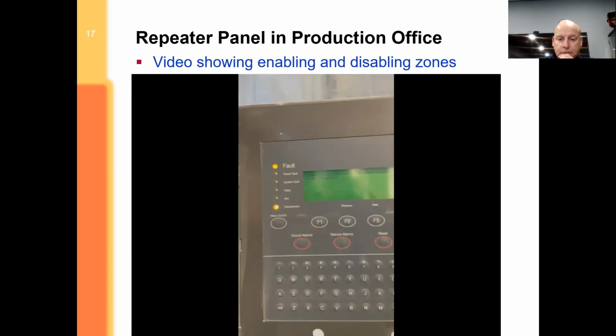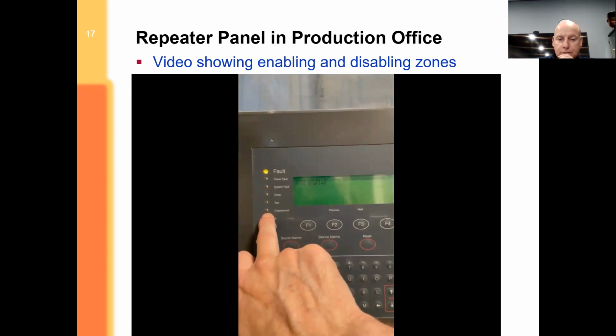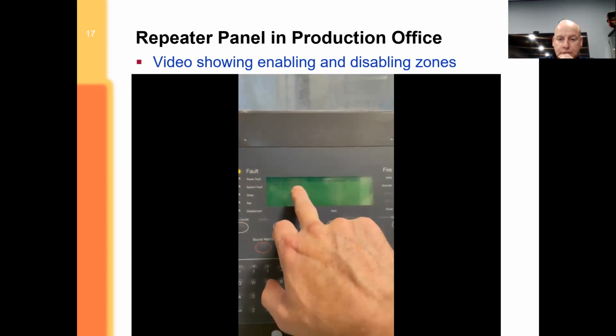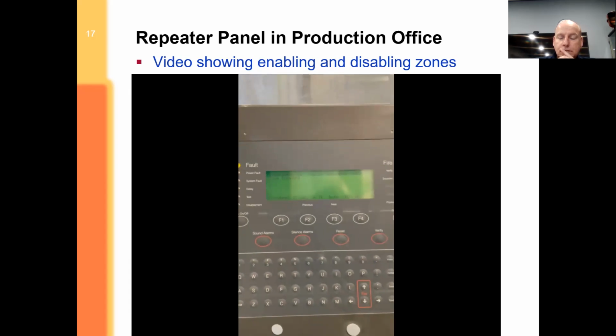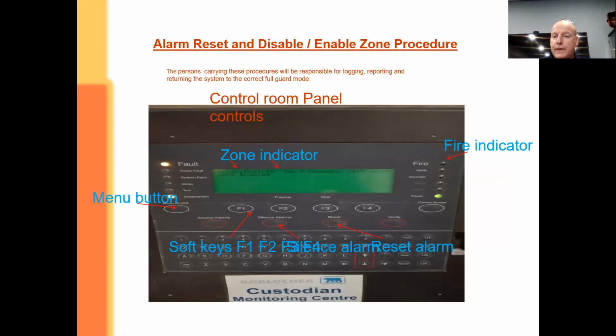When I press enter, we will see that has gone off and zone enabled. It's confirming that it's as it should be. Then just go back to the menu, and everything's back to as was. Okay, so even if you make a mistake as I did there, you can see how quick and easy it is to respond and put it back to the area.